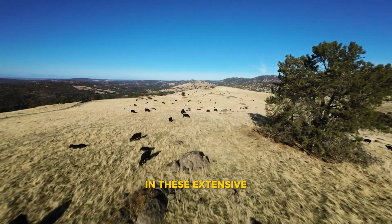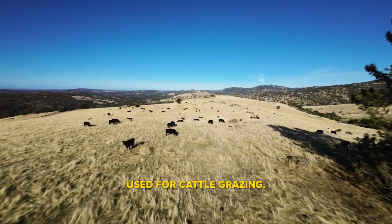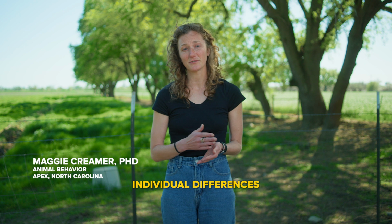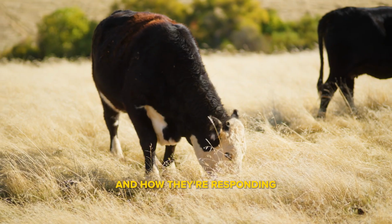California is covered in these extensive rangelands that are used for cattle grazing. Cattle are independently grazing, but they are able to make choices. There are these consistent individual differences in animal behavior, and that affects the land and how they're responding to the environment.